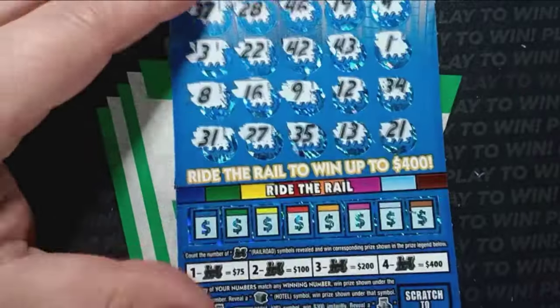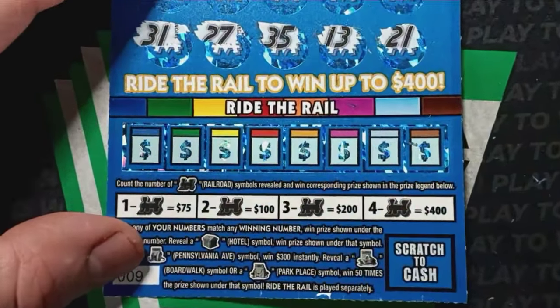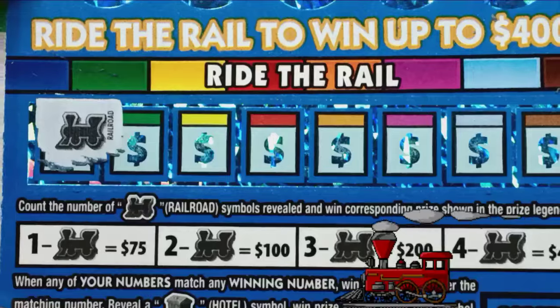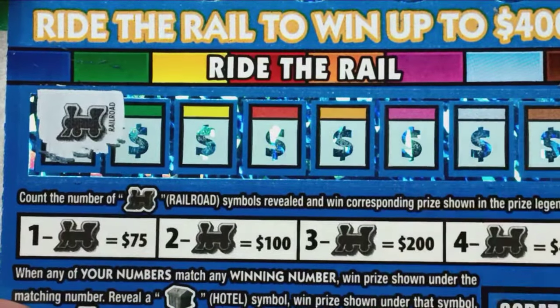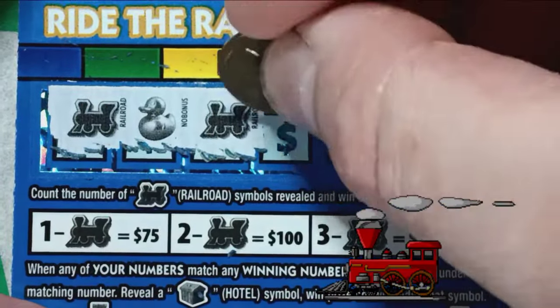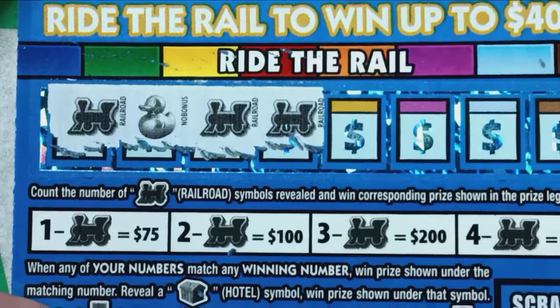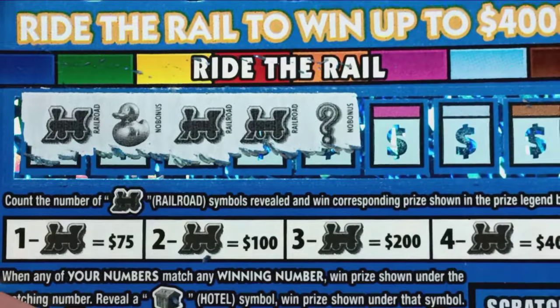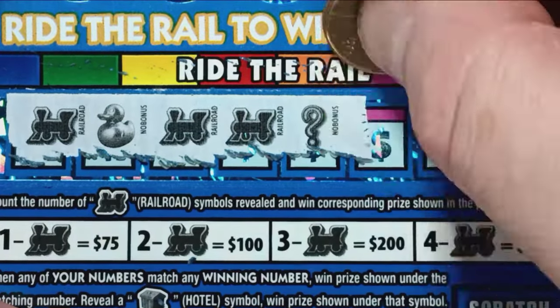Dang it. All right. Can we see something on the Ride the Rail, or are we just going to get the rail again on the Pennsylvania Lottery? And we see a train, or two, or three, or four. Whoa, we got a win. Yes, we have 75, at least 75. Can we see two trains? We have a duck. Very nice. It's a profit session. Woohoo, we get two trains for 100. Very nice. We got three trains for 200. Woohoo, nice. Can we see another train? We see another train, that'd be $400.